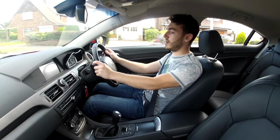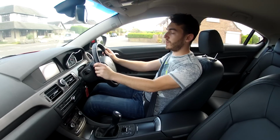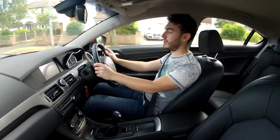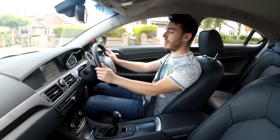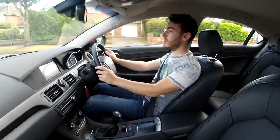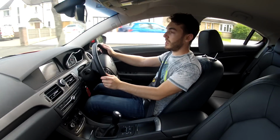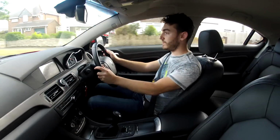Also new on this car is the touchscreen infotainment display here, which gives you access to satellite navigation, Bluetooth, messages on your phone if it'll allow, and various media. That's a nice addition to the car that certainly brings it in line with rivals.